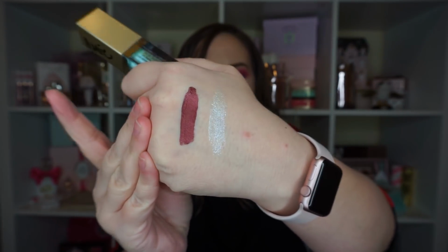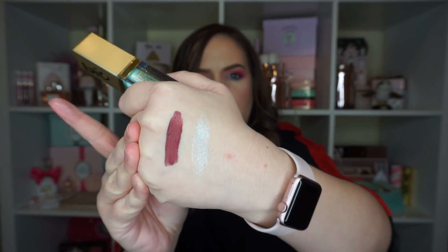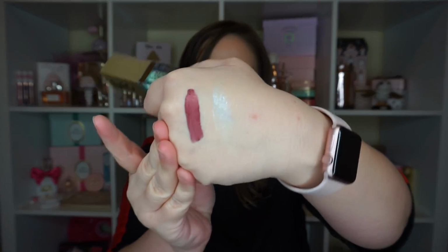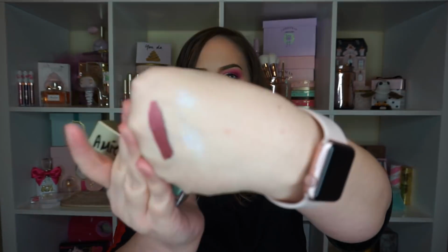Oh, I don't think it's doing it justice, but it's got like this light turquoisey kind of color. Not turquoise, what am I trying to say? Mint, like a mint blue green. So pretty. What you can't see on the camera is it's got this crazy bluish purple kind of shift to it.